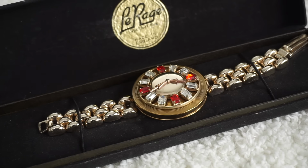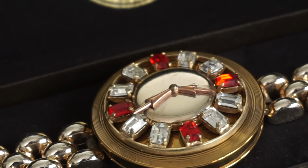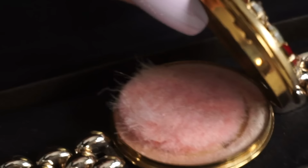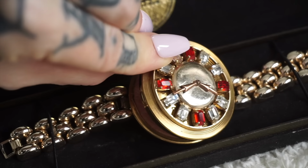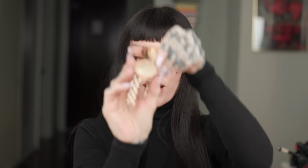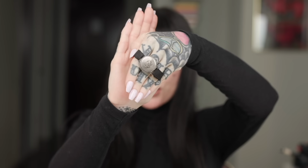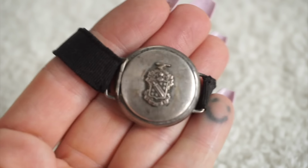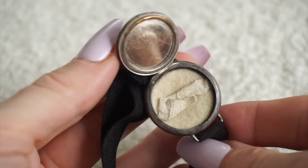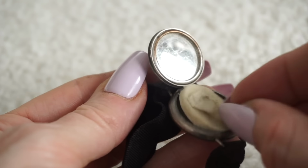Now this Larage, I love this intricate, looking like it's actually telling the time, but it is not, because inside is a compact, of course. So it seems this would have come out in the 1940s. I have a few compacts from this particular brand. Actually, you can see their name right in here. I just found this one really dainty on a ribbon. I love this little clasp in the back, but it is just so tiny, almost the size of my nail.